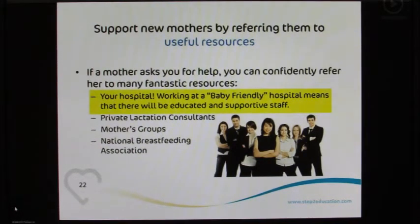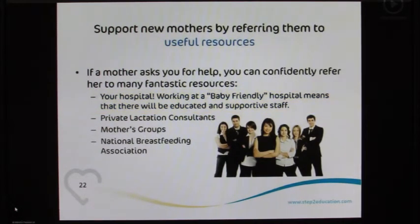Resources include your hospital. They are working towards baby-friendly or are accredited as a baby-friendly hospital already, so the nursing and medical staff will have the knowledge to assist right away. Alternatively, you can refer the mother to a private lactation consultant, to a local mothers group, or to your National Breastfeeding Association.